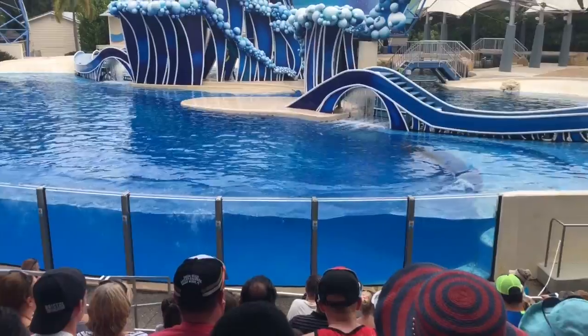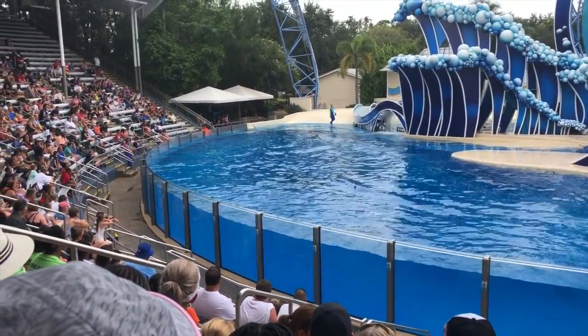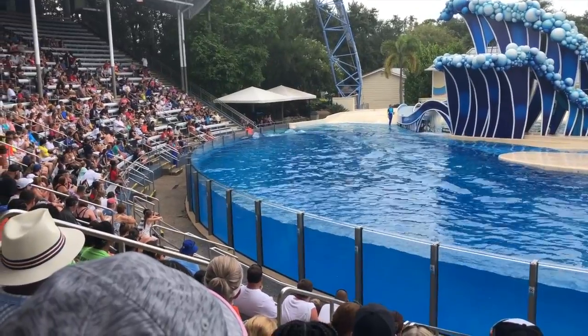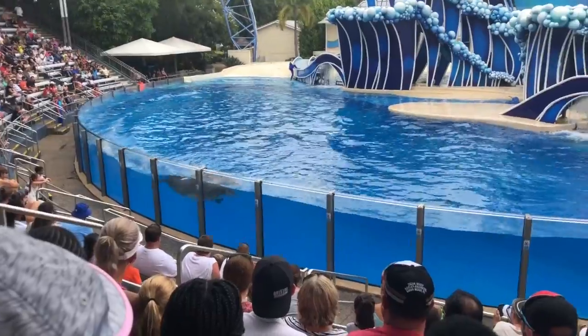Another adaptation he's using is his dorsal fin. As you can see, he's staying nice and steady in the water. There he goes again. That dorsal fin on top of his back actually stabilizes him in the water.